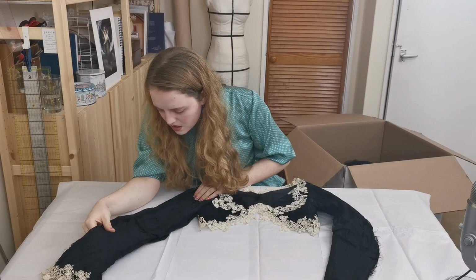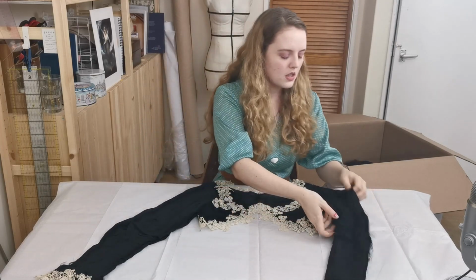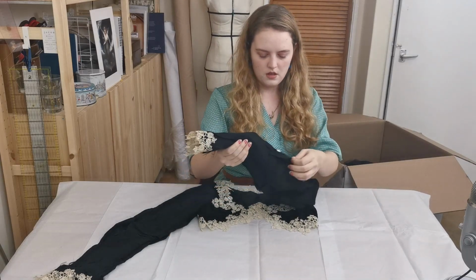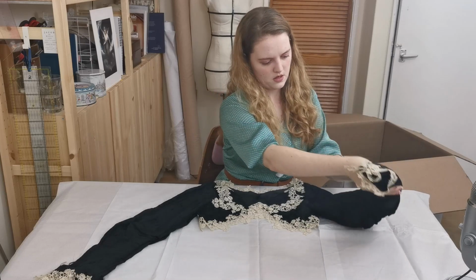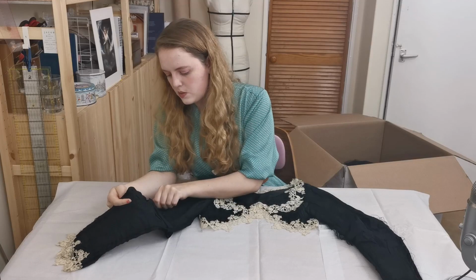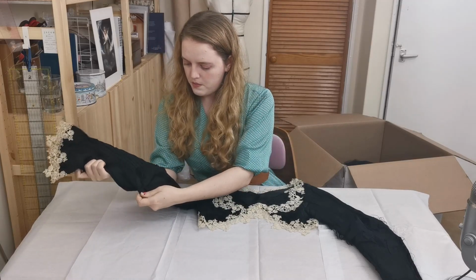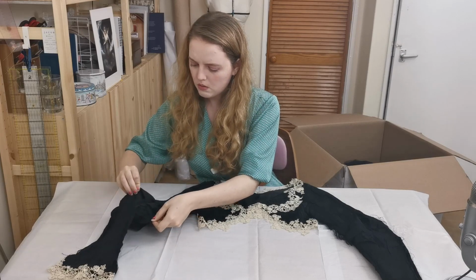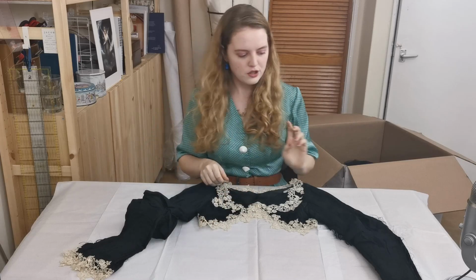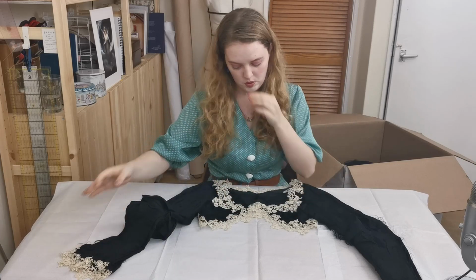So this is kind of, oh, it is super damaged at the elbows, all the way down this arm. Which might explain this, and it might not be a construction thing, but I think it is, because this one's a bit less damaged, especially at the front. Hold on. So it's pin tucked all the way down here and all the way down here, and also just in the bodice.